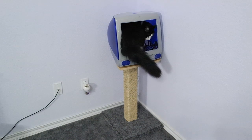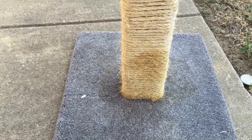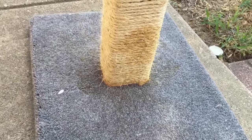In fact, do you remember that iMac cat house I made a while back? Well, he continually peed on the bottom of the scratching post until it was ruined. You can already see on the base of this tree that it's been peed on, and if you take a look with a black light, you can see even more pee. So I wanted to make sure that the new one was pee-proof, and not just pee-proof, but vomit-proof.